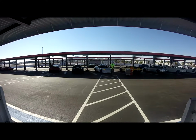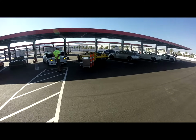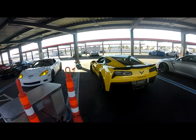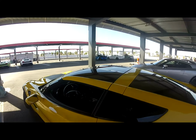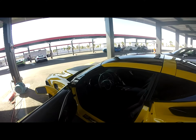The new C7 looks really good. That's the older Z06 right there, the white one. Alright, so this is the C7 Z06, one I'm going to be driving in today, so go ahead and sit in this real quick.